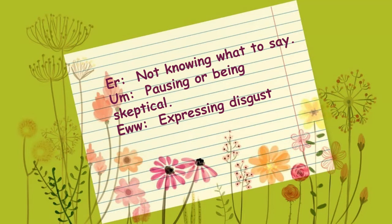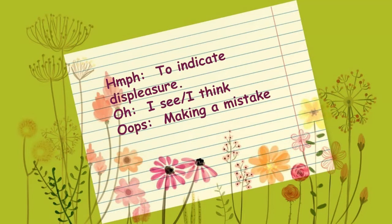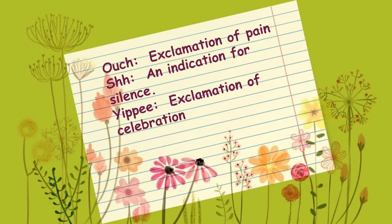Ew, expressing disgust. To indicate displeasure. Oh, I see or I think. Oops, making a mistake. Ouch! Exclamation of pain. Shh, an indication for silence. Yippee! An exclamation of celebration.